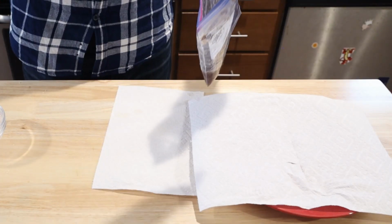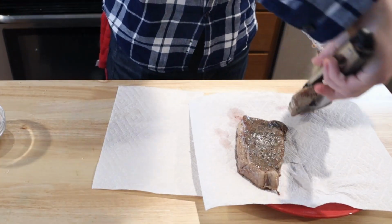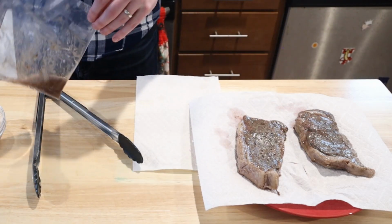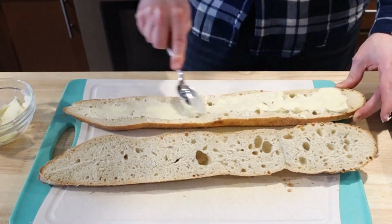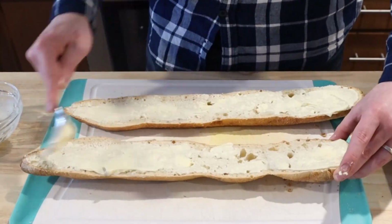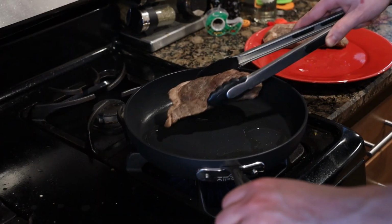Once finished, take the steaks out and dry them off. The nice part about doing it this way is that you can take them out when the steaks are ready to match everything else. It can all be done at the same time. We're going to put softened butter on top of a split baguette and put it in the oven once everything is out to melt and refresh the bread. While that's in the oven, that's when you'll get everything else ready.